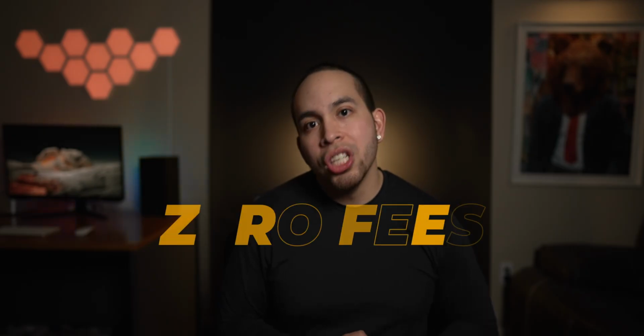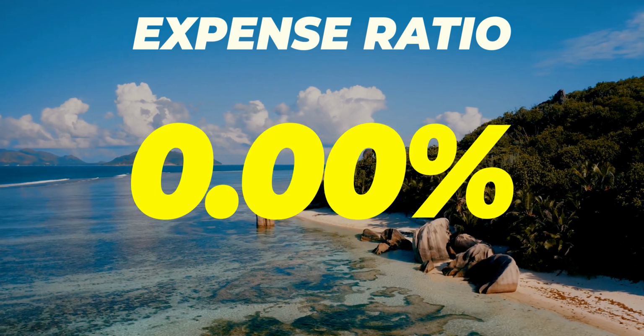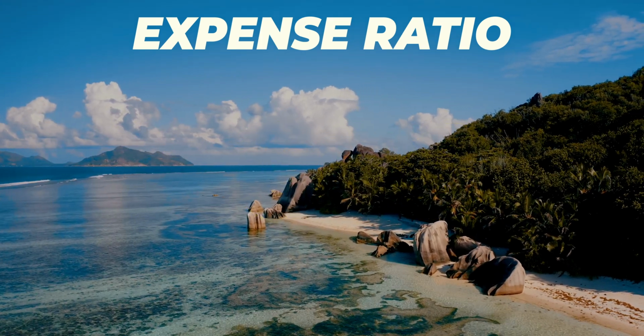Now I know what you might be saying, but Brandon, you said this fund tracks the overall total US stock market. Why can't I just invest into something like VTI or even VTSAX? And my answer is simple: zero fees. With an expense ratio of 0.00%, and yes, I'm trolling a little bit, it literally costs nothing to own this fund. Wow, big deal, Brandon. Yes, it is, and I will explain how it can affect your long-term profits later on in this video.